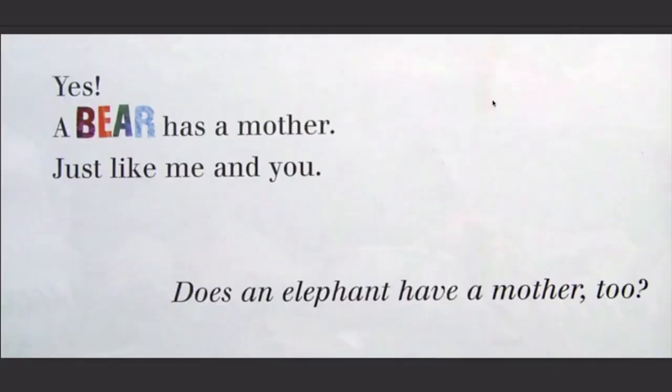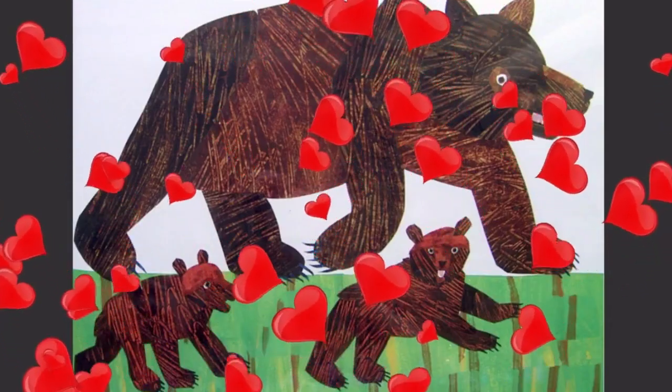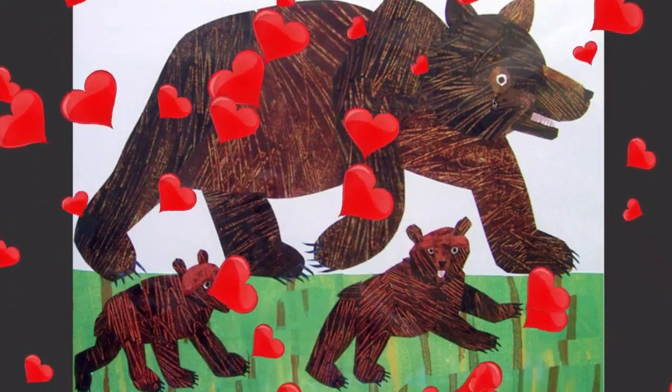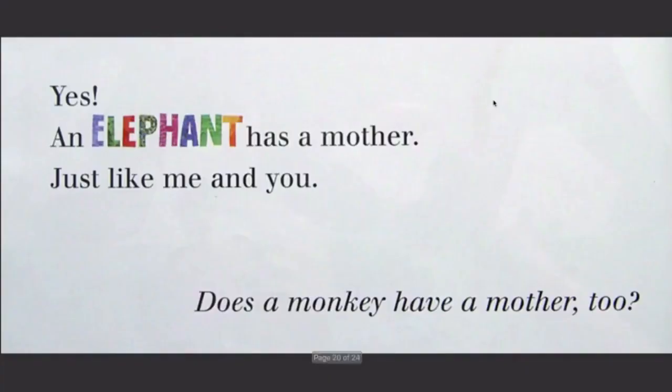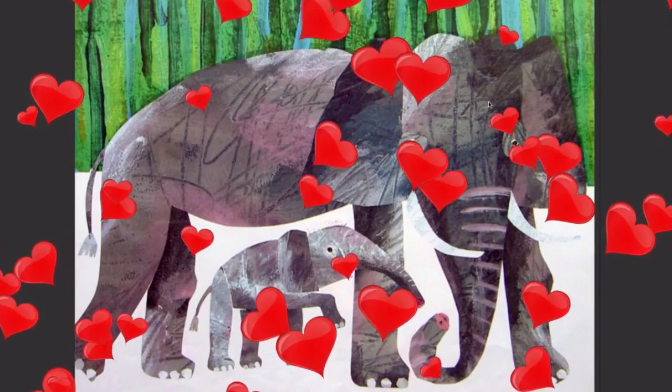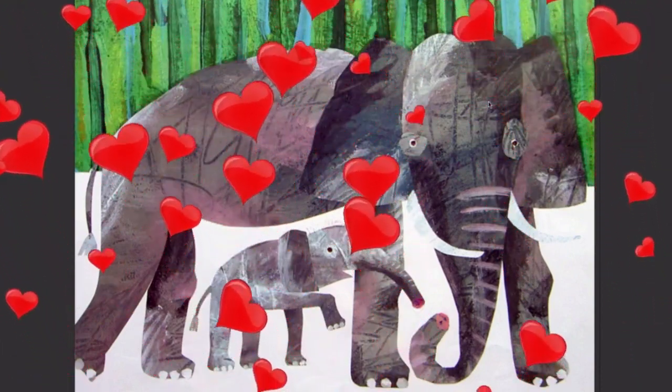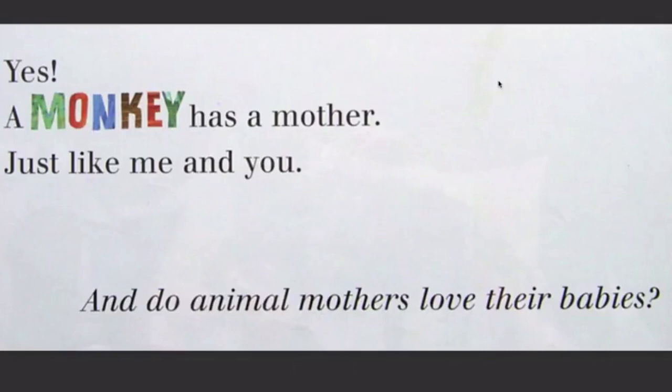Yes, a bear has a mother, just like me and you. Does an elephant have a mother too? Oh, bears. I love bears. Yes, an elephant has a mother, just like me and you. Does a monkey have a mother too? Ooh, I can't wait to see a baby elephant. Oh, baby elephant. Yes, a monkey has a mother, just like me and you.